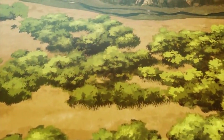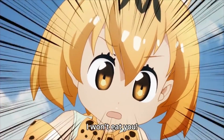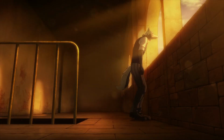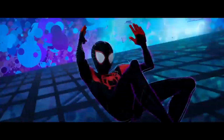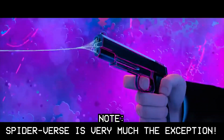So, CGI in anime. It's a growing trend in anime today that's starting to become a hot topic, and obviously, I gotta toss my hat into the ring for a spell. I, like many of my bitter animation fan contemporaries, prefer hand-drawn animation over CGI animation for a multitude of reasons.